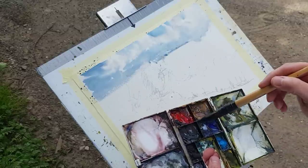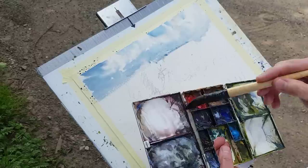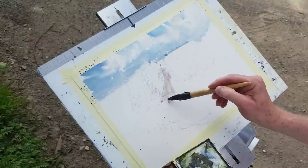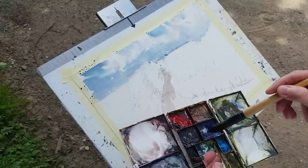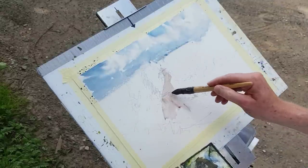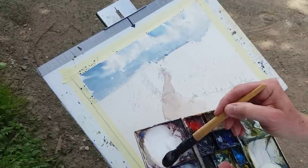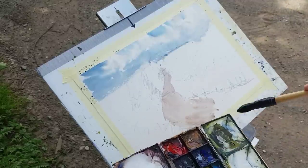Right, this road, bit of burnt sienna. It's got to be quite light. It's actually one of the lightest parts of the overall composition. And it's light at the sides, and then a little bit darker up the middle.